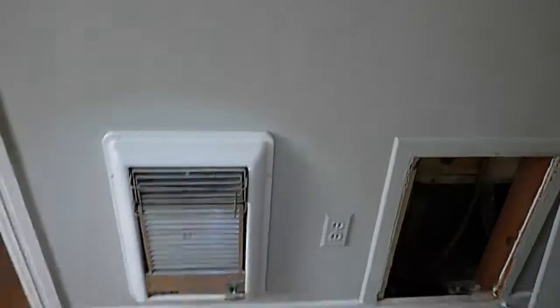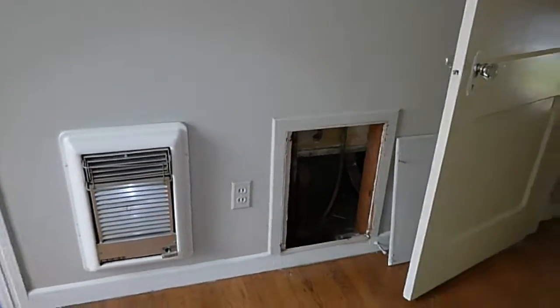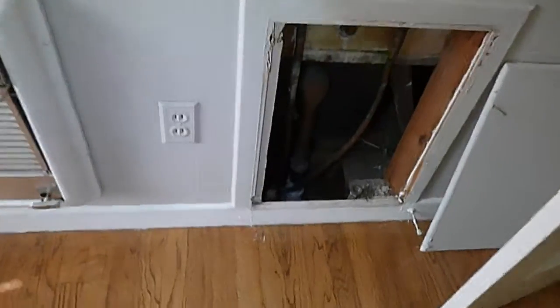So the air filter is 24 by 24 by 1, and it's right here. And the original air filter is taped up in the attic space. There's another wall heater. Again, I recommend removing it. No grounding. Now this bathtub is interesting right here.